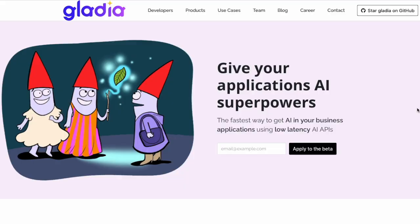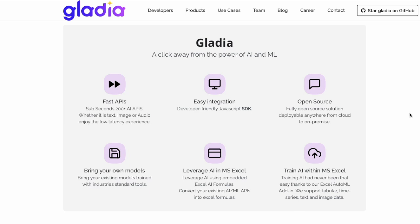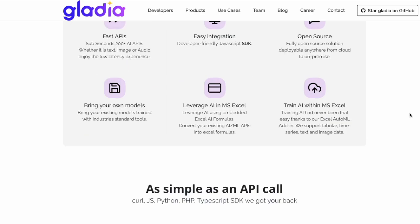I think that what will happen here is similar to what has happened with cloud hosting. AI will become accessible as a service for a low price thanks to many AI infrastructure APIs and tools.